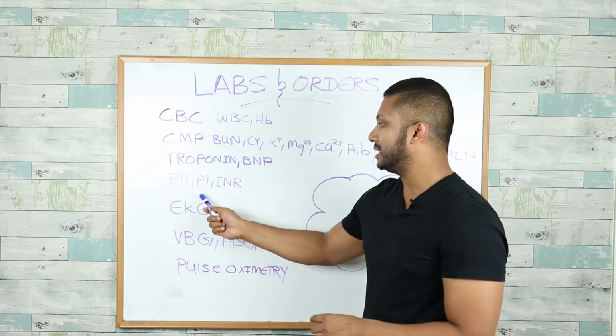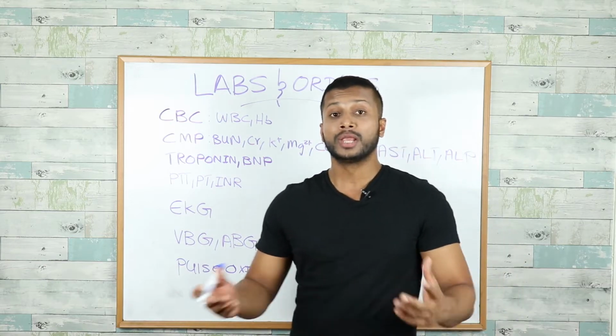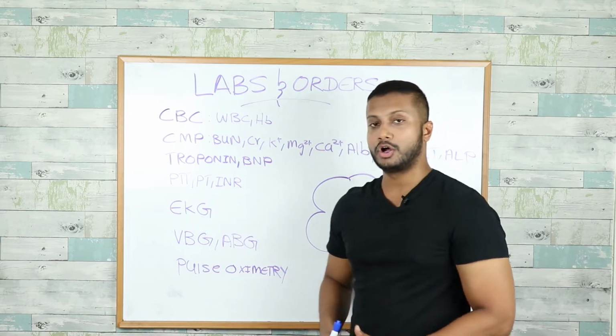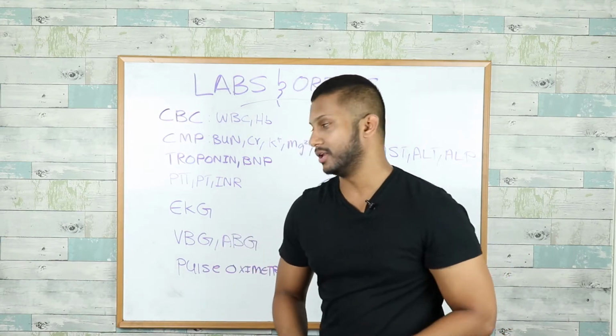A PTT, PT and INR, your coagulation panel, is also important in this case, because if the patient has liver failure, it could have some impact on your PTT, PT and INR, as most of your clotting factors are in fact produced by your liver.